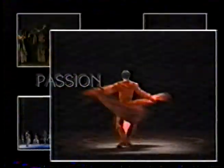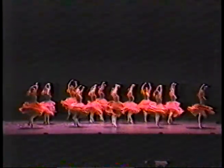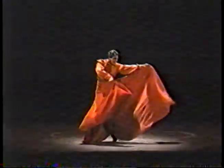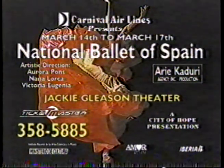The sounds of Spain, the rhythm of Spain, the color, the passion, the sensuality of Spain, and the dance of Spain. Now, from Spain, one of the most extraordinary companies in the world of dance, Carnival Airlines presents the National Ballet of Spain, March 14th through 17th at the Jackie Gleason Theater. The National Ballet of Spain, a spectacular presentation of sound and movements. Call Ticketmaster now.